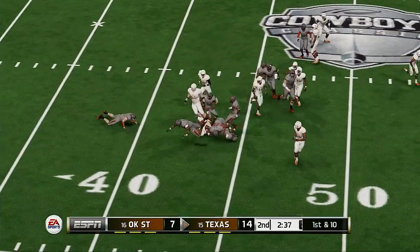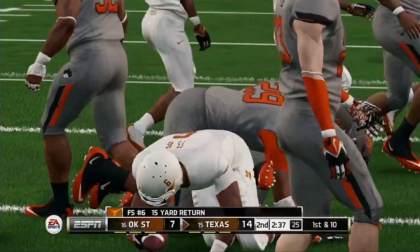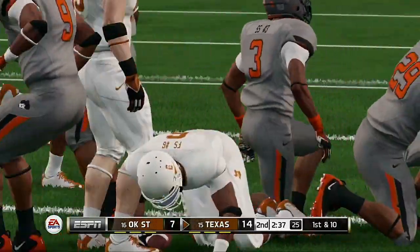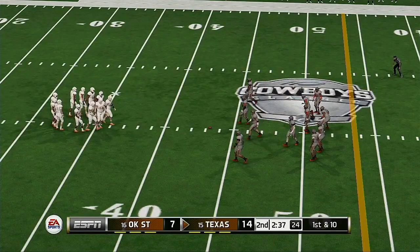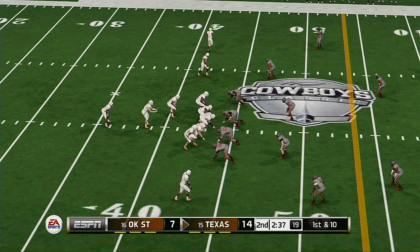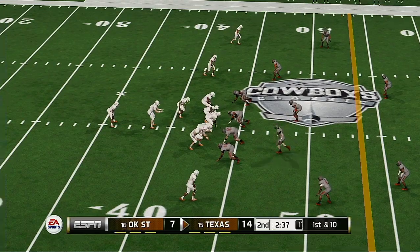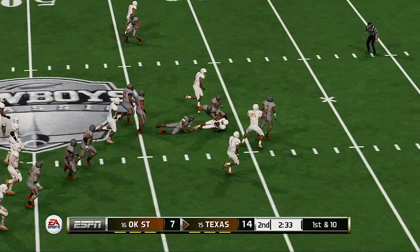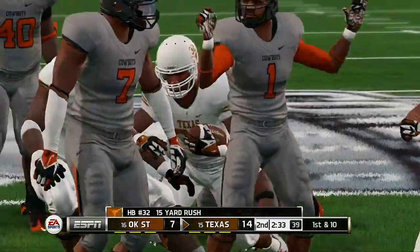He's to the 40. Got the corner. And down he goes at the 43-yard line. Momentum swings have been fairly even. And with so little separation, this game can be drastically changed on just one or two plays. Texas up 7 points. He makes his way to about the 42.